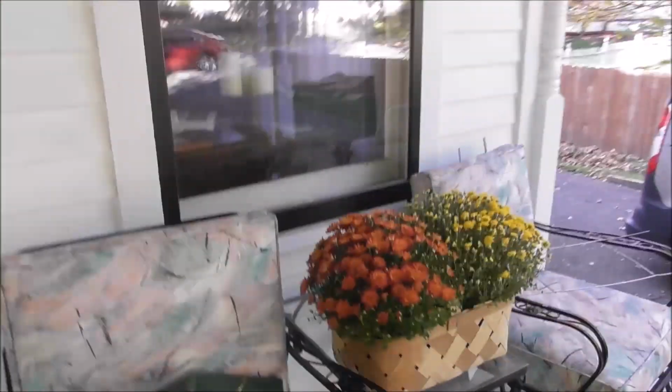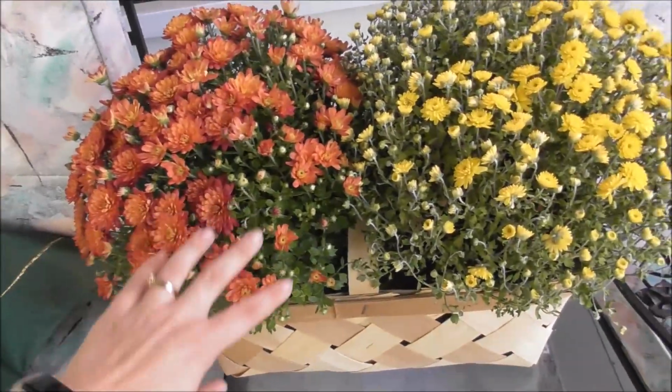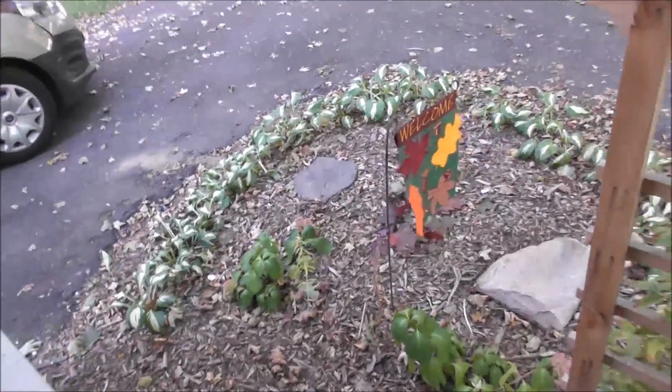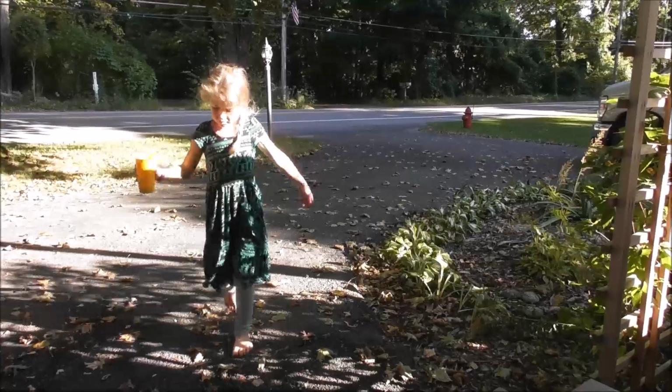Cold out here. It's not that cold. It's better than inside. So it officially feels like fall around here, and I got my mums last week. There's a mum there, and then I have some mums over here. These were a great price, $2.99 for a big 8-inch pot. This one got a little dry today, so Mary's actually in the process of watering these, and then she went ahead and put my fall sign out. So we are all about fall right now.